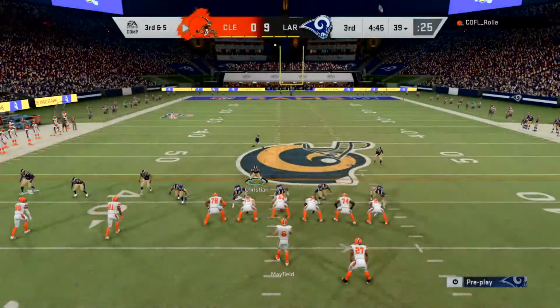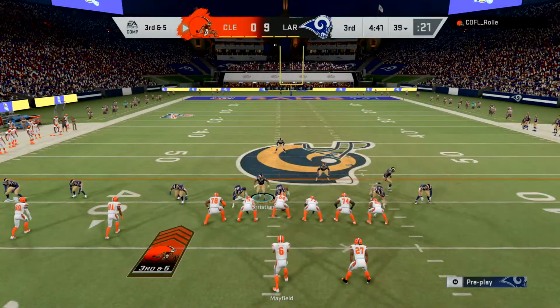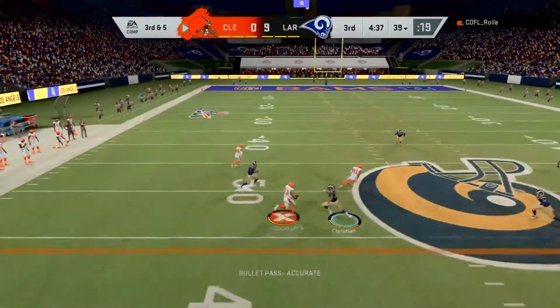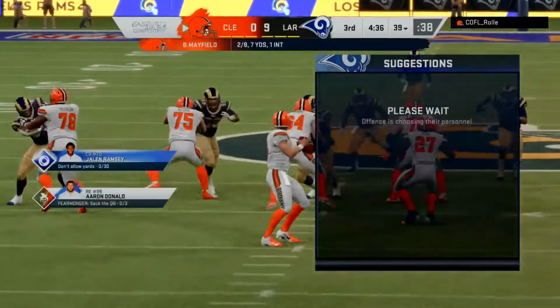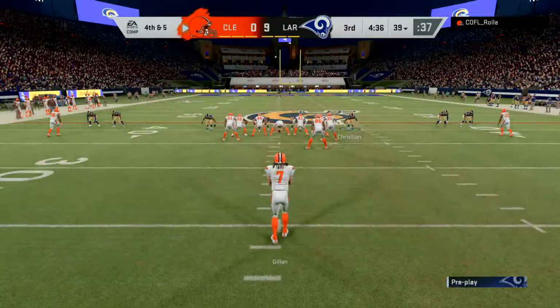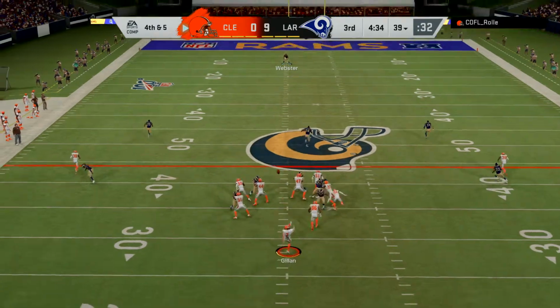This offense in desperate need of a conversion as they come up on 3rd down. From the gun, Mayfield. And the throw there going to be incomplete. Another drive comes and goes. Still nothing on the scoreboard. Yeah, and when the second half comes, it's real easy to get discouraged and wonder if you're ever going to get things started. You just got to fight through it. Got to keep pounding away.